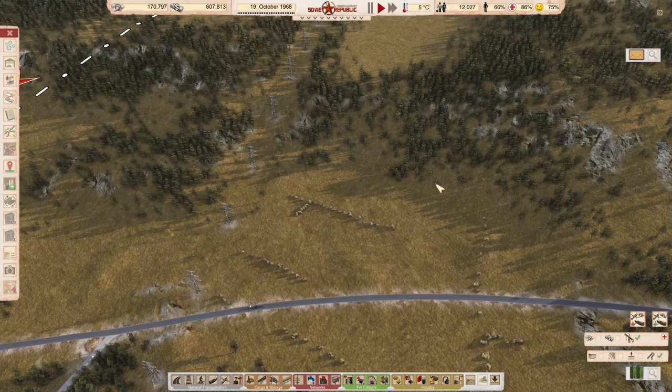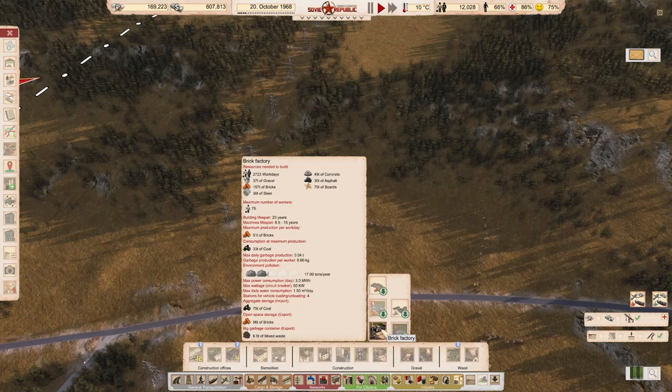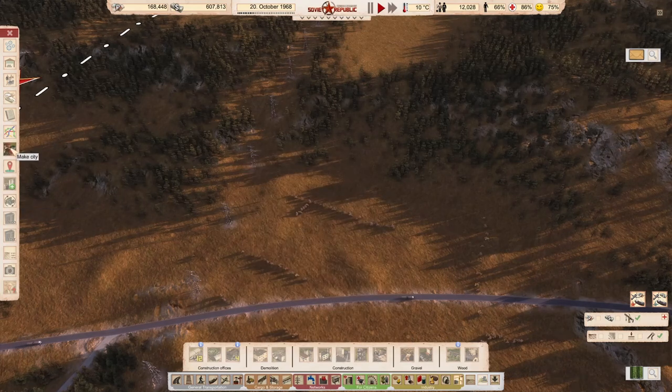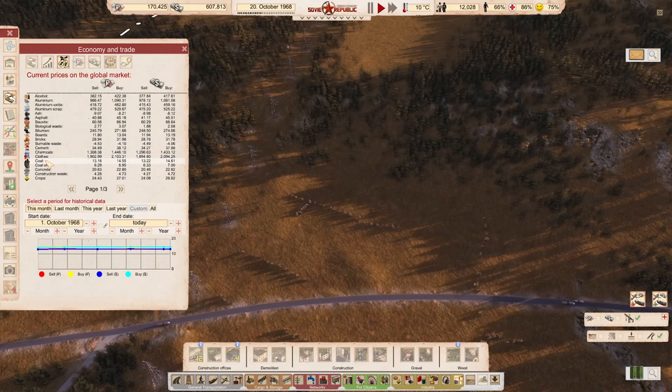That would be bricks. Actually, is bricks even adding value to it? Let's do a little quick math. So we're gonna go for brick factory. Let's go for vanilla: 33 tons of coal to 51 tons of bricks. So that's 5 to 3 that you get. Let's see how much coal is compared to bricks. So we have bricks 28 and coal is 13. So it's way more.